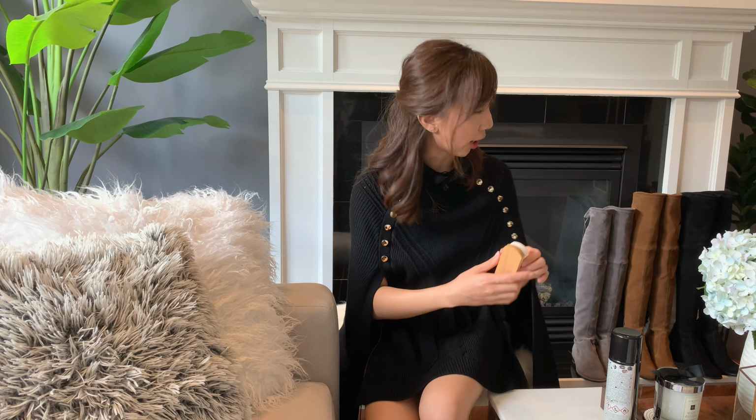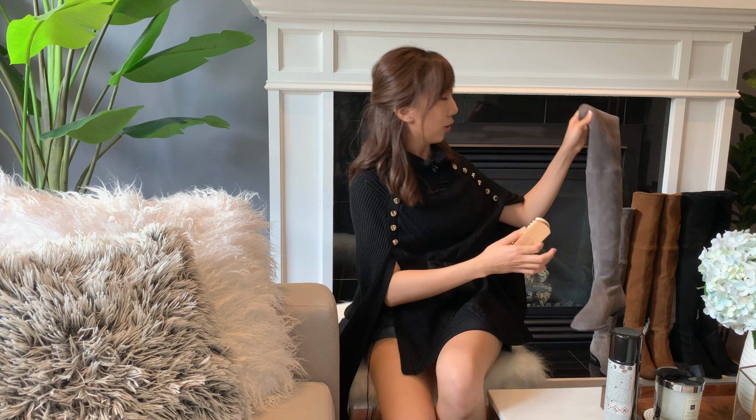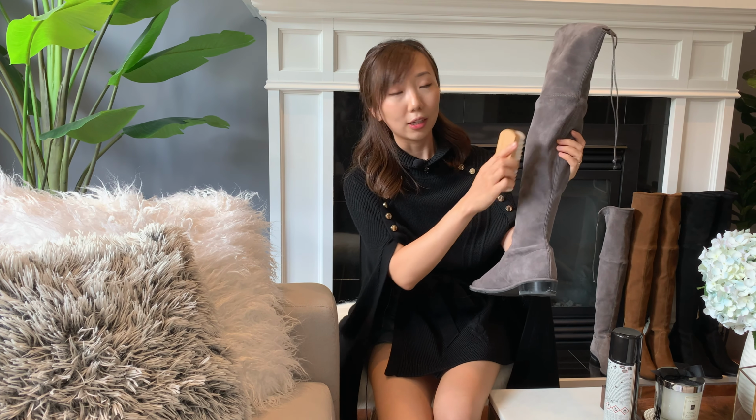On the go, you can use one of these boot rescue wipes and you can just wipe away any soot stains or any stains that get on top of your boot because they will cause damage if you leave them on for a long period of time. And what I like to do before putting them away is make sure that they're dry. And you can also use a little suede brush and just brush them in one direction. And that way you can clean it of debris and you can clean it of any stains.